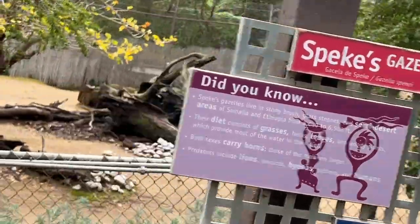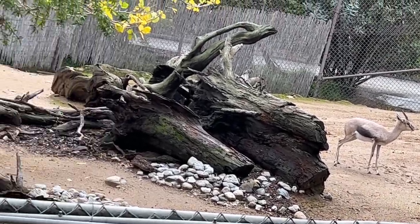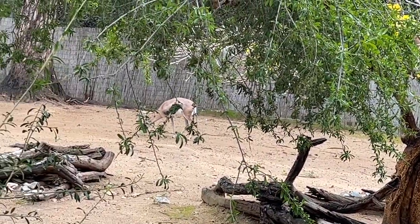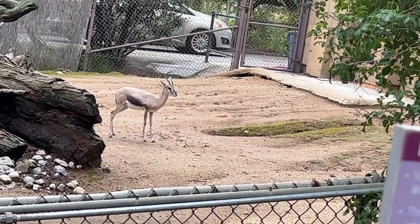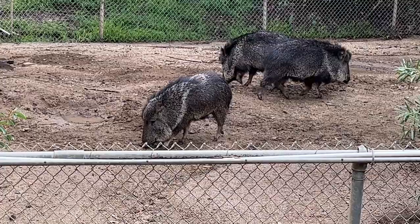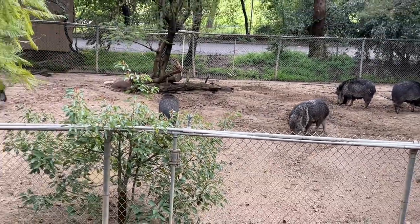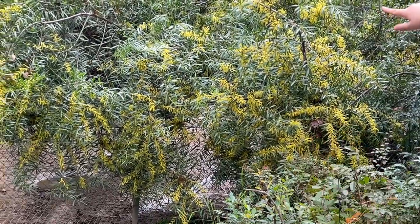Speke's gazelle? You want all the animals that look so cute. That's a baby. There's two. There's another baby. Their diet consists of grasses, herbs, leaves, and woody plants, which provide most of the water in their diet. I feel like there's more of these animals now. Look at 1, 2, 3, 4, 5. 1, 2, 3, 4, 5, 6. Another one ran over there.